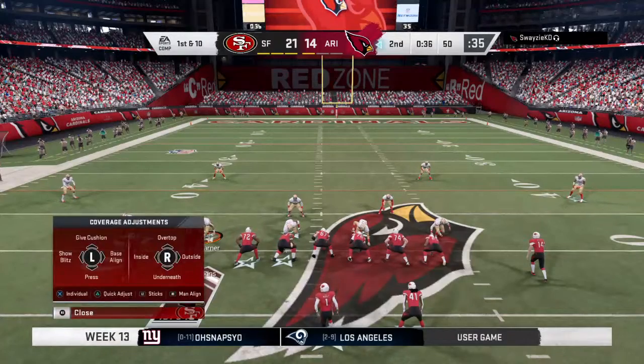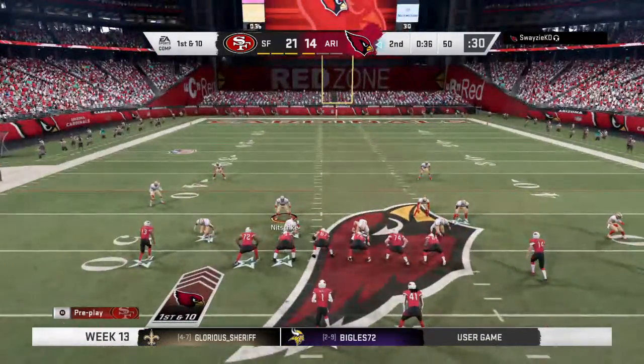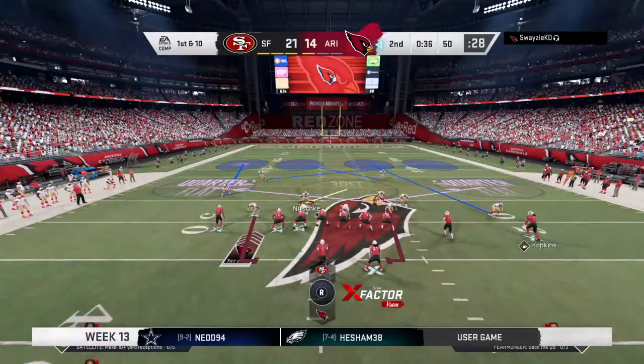Go! Tight into the right. Move! All day, baby. All day, all day. The other. Eyes on 85. Eyes on 85.